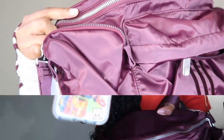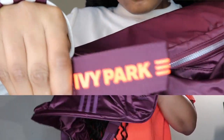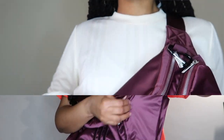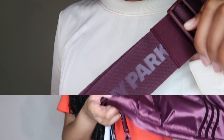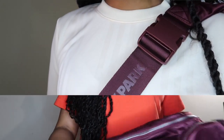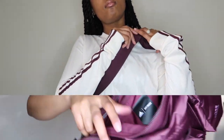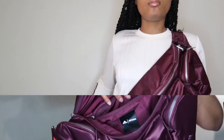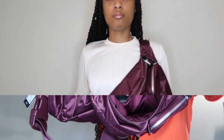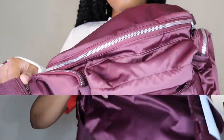This is my phone. I have an iPhone 11 Pro Max and it fits in the pocket perfectly. And then you have this middle pocket. Pretty spacious right here. And then the same pocket on this side. Not say anything on it, and then you have this big pocket right here. This one says Adidas Ivy Park, and then there's the zipper inside of there, which is pretty deep. It's like super deep. And then there's a zipper on the back, and that one's pretty deep as well.